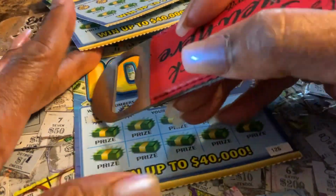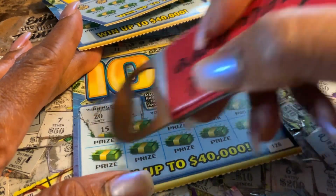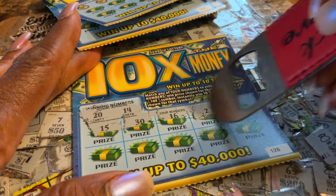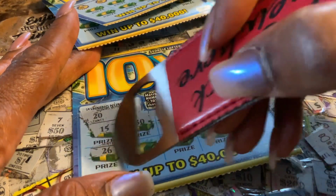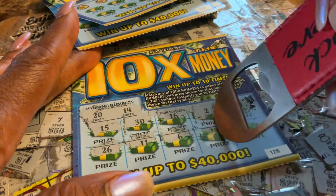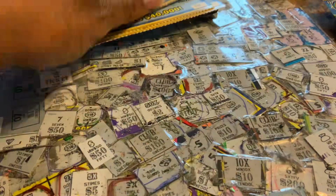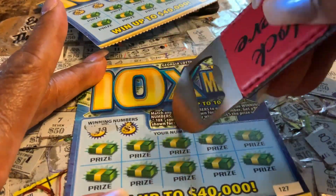Let's see. We got a 20 and a 14. Ooh, we got a 15. We got a 30. That's zero. We got 14, 15, and 16. We ain't got no winners. We got a 2. 19, one off. 26. 11. 6. 28. And 1. And 1. And 1. Come on, 10X.